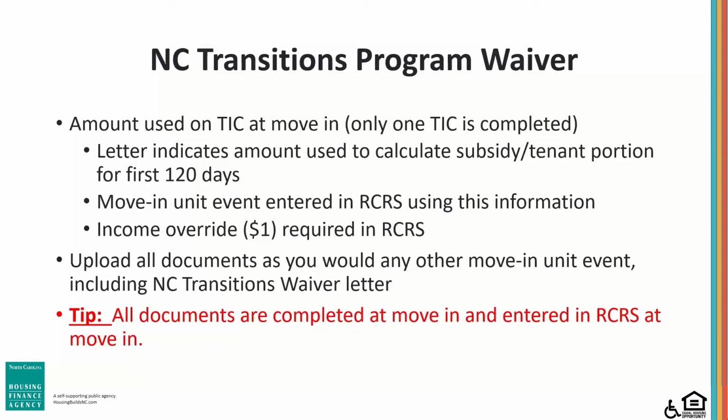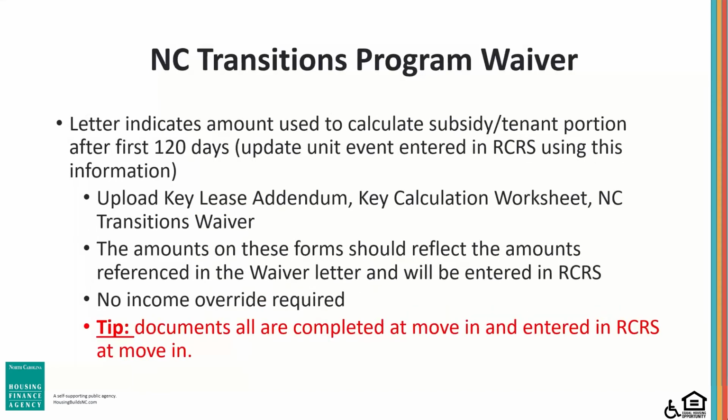You're going to enter a move-in unit event in RCRS, and you're going to do an income override of $1. Then you're going to upload all your documents as you would for any other move-in unit event, including this waiver. And again, all documents are completed at move-in and entered in RCRS at move-in.